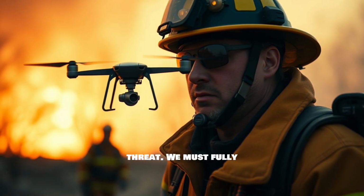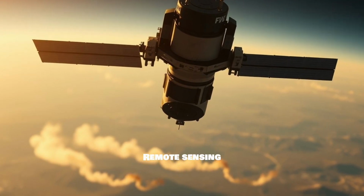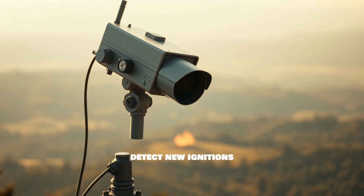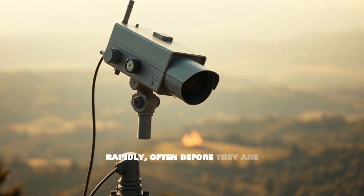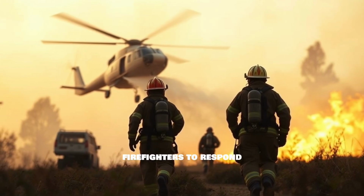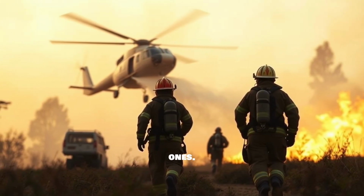We must fully embrace and invest in these advancements. Remote sensing technologies like satellites and ground-based cameras can detect new ignitions rapidly, often before they are reported by people. Early detection allows firefighters to respond quickly, keeping small fires from becoming large ones.